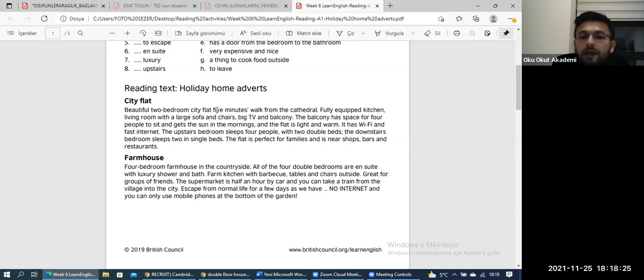Beautiful two-bedroom city flat, five minutes' walk from the cathedral. Fully equipped kitchen, living room with a large sofa and chairs, the Italian balcony. The balcony has space for four people to sit and gets the sun in the morning. And the flat is light and warm. It has Wi-Fi and fast internet. The upstairs bedroom sleeps four people with two double beds. The downstairs bedroom sleeps two in single beds. The flat is perfect for families and is near shops, bars, and restaurants.